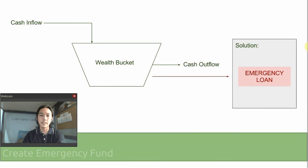But at the end of the day, it really is another outflow. It's really another outflow stream in our wealth bucket. The challenge with emergency loans is the interest, because no matter how we promise to really pay off our debts, sometimes stuff really happens and they become less of a priority. And if we cannot pay the amount, then with the interest it keeps growing and growing. And instead of becoming a solution, it becomes a much worse kind of problem.